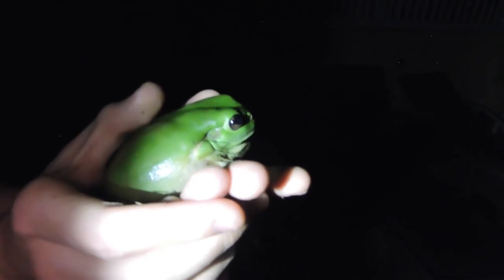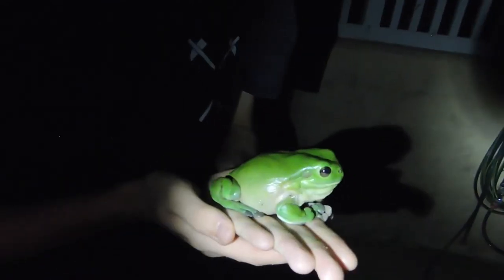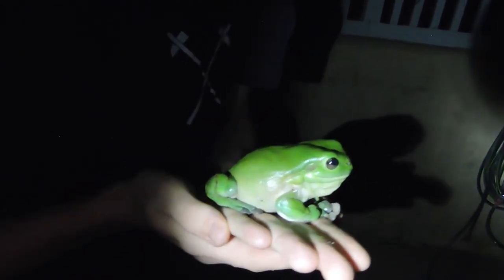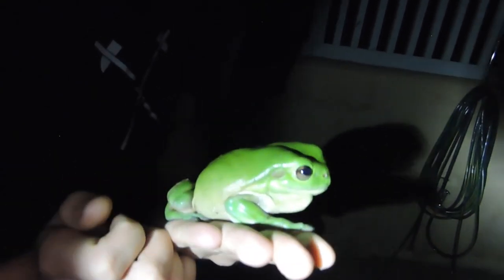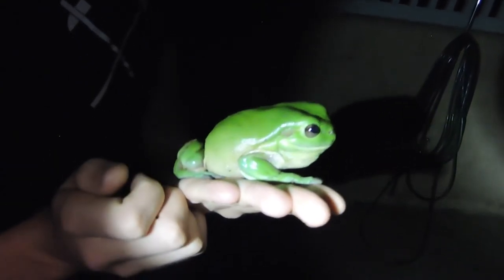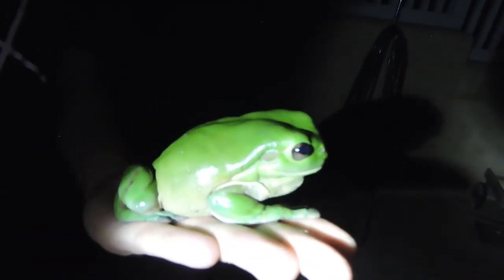As I said, these guys are really popular as pets, not only in Australia but overseas. And they're one of the most recognisable frog species, let alone tree frog species, in the world. So I'll let you have a good look at him here. He seems pretty happy. What a beautiful specimen that is. That's absolutely glorious. You can see the white speckles on his belly. This guy is very old. You can even see his eardrum there. There's all the details because he's so big.